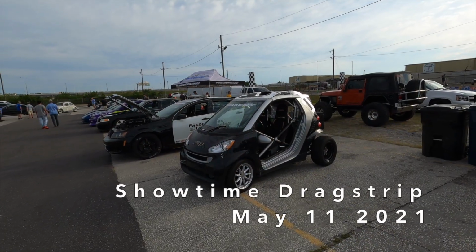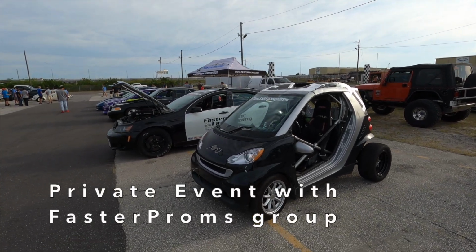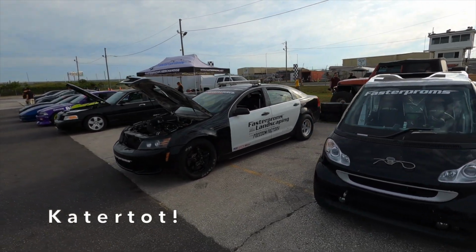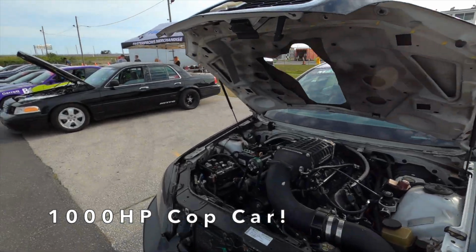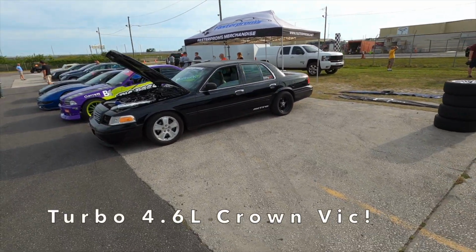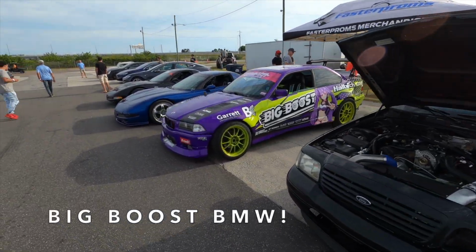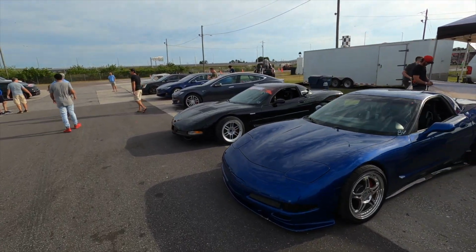Showtime Dragstrip, Tuesday, May 11th, 2021. We're here for a private event with the Faster Proms group. We got the cop car, this huge Magnuson blown cop car. We got the turbo 4.6 Crown Victoria. We got a big boost Beamer, a couple of Corvettes, and a couple of Teslas.